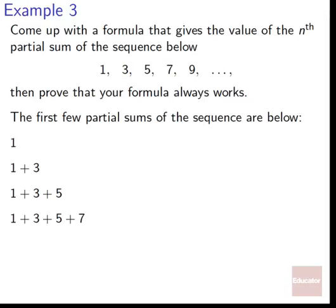So our first partial sum would be just adding 1 together, so that's 1. Our next partial sum would be adding 3 onto what we had before, so that'd be 1 plus 3. The next thing would be 5, so 1 plus 3 plus 5. Next thing would be 1 plus 3 plus 5 plus 7. Next thing would be 9. Let's write that out as well. So 1 plus 3 plus 5 plus 7 plus 9.